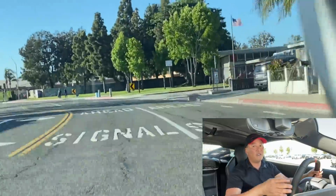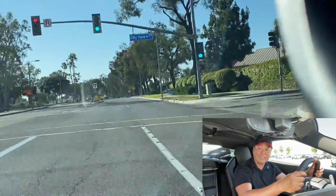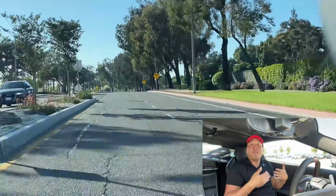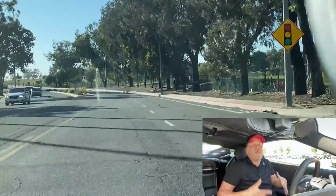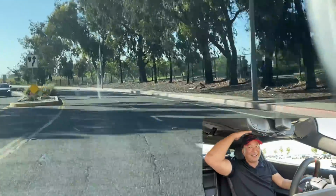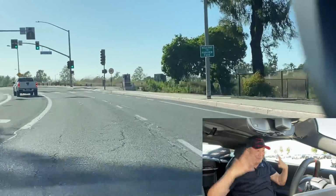The C8 Corvette offers you the perfect driving position. The steering wheel has automatic tilt and telescope. Now it comes back far enough for me because I'm known to have T-Rex arms. Now for those tall people, there's a lot of headroom in here for you. Not only that, you can wear a helmet, or if you have a big head, you'll fit.